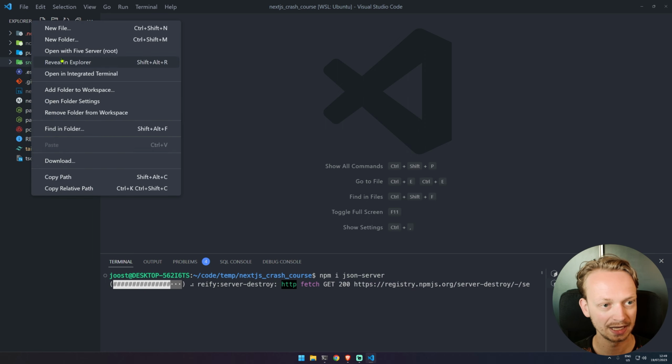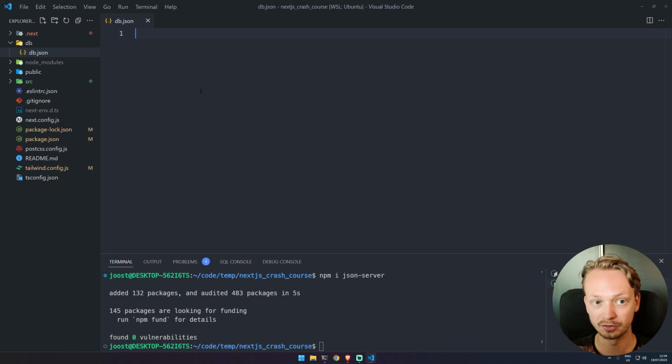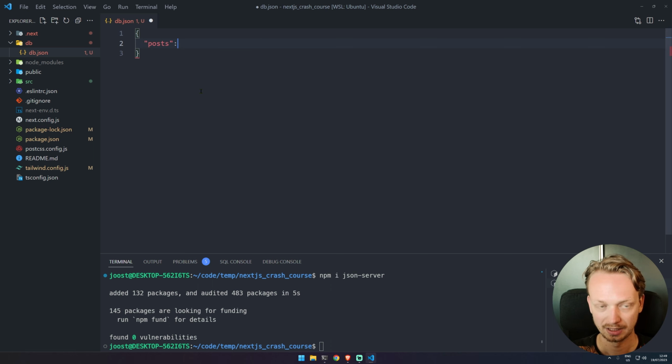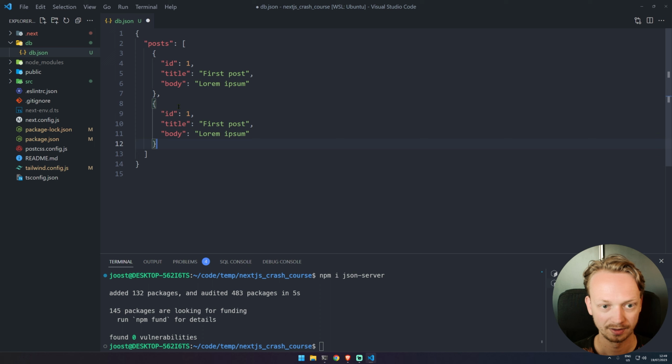And I'm just going to create a db folder, and we'll create a db.json. In here, I'm going to create an object with posts, and posts is going to be an array with our posts, and each post will have an ID. So I'm basically seeding the database here. I'll just create 1 or 2 posts. So we'll have an ID, they'll have a title, and we'll say first post, and they will have a body. That's going to be like, I don't know, lorem ipsum. Sure, this is our first post. Let's just create a second one. So ID 2, we'll do second post, and we'll say other content.